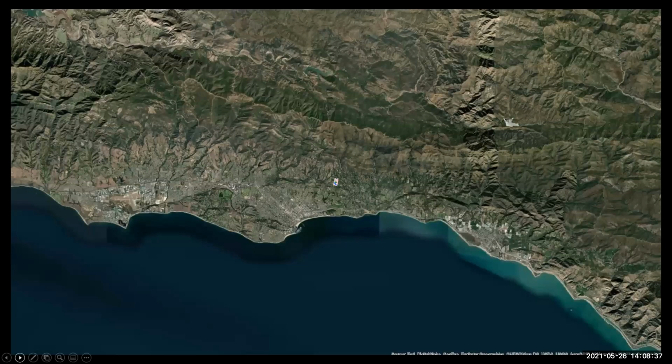Where we are in California, we're in the southern half of the state, like he said, about 90 miles northwest of Los Angeles. You can see that little pink rectangle there at the base of the San Ynez Mountains. That is Lotusland.